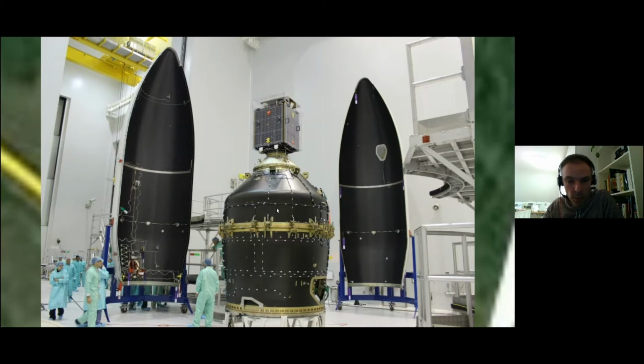Actually, we're normally within the pot, the cylinder which you see, but because it was a second launch, we got the launch for a massive discount. Well, ESA actually arranged the launch, and we were primary passenger at the top of the rocket. So it was a bit of a risk as well, because of course the second launch is not always the most reliable one.